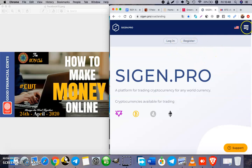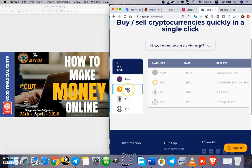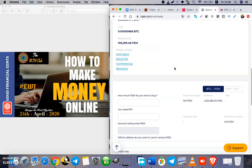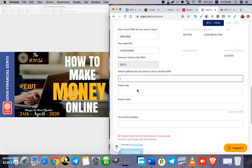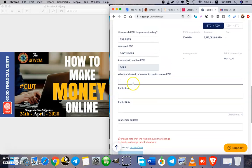Once again, when you go to buy and sell, you can say I have BTC and I want PRIZM. Then you click continue. You decide how much PRIZM you want. If I say I want 300 PRIZMs, it will give you the equivalent of the Bitcoin value that you are supposed to send in order to get that. Then you put your PRIZM wallet where you want to receive your PRIZM coin.